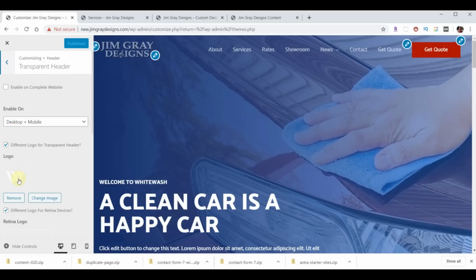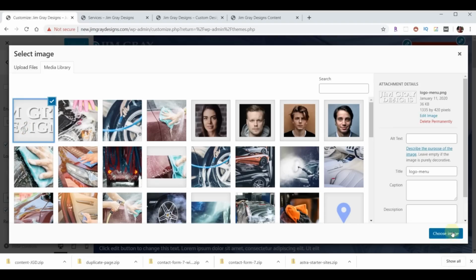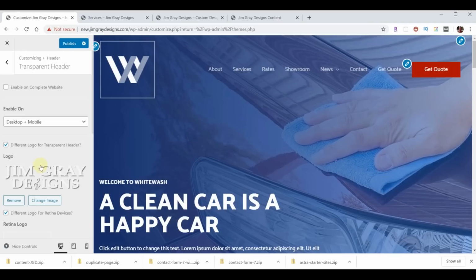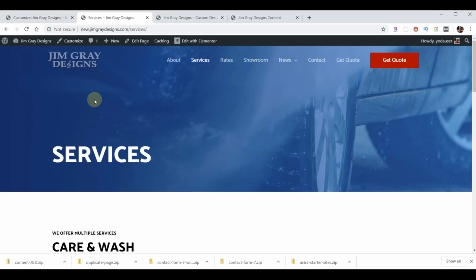And here's a logo as well. So we can click Change Image, choose our logo again, choose Image, and now it shows here. And now we can do Publish, go here, hit Reload, and now the correct logo shows. So you want to do it in both places just in case. Now let's go ahead and clean things up a little bit.